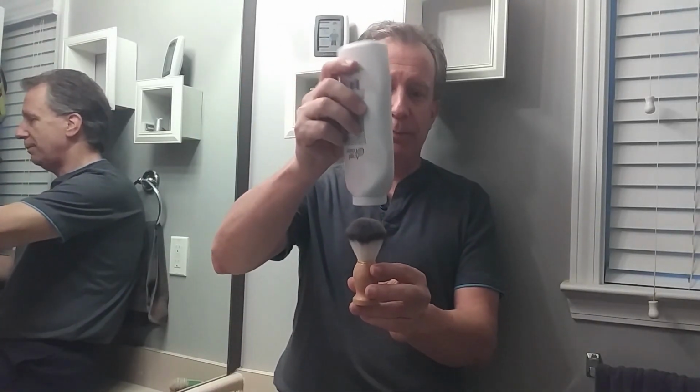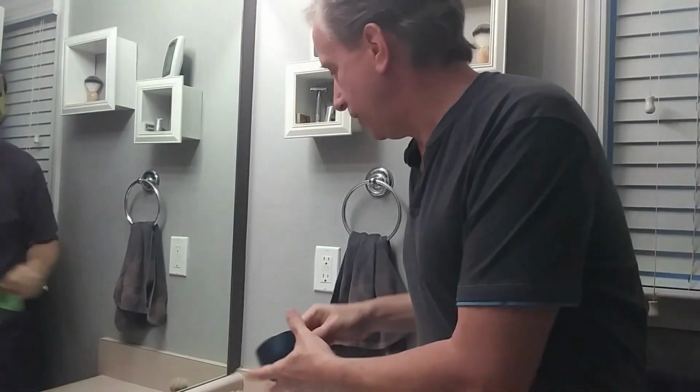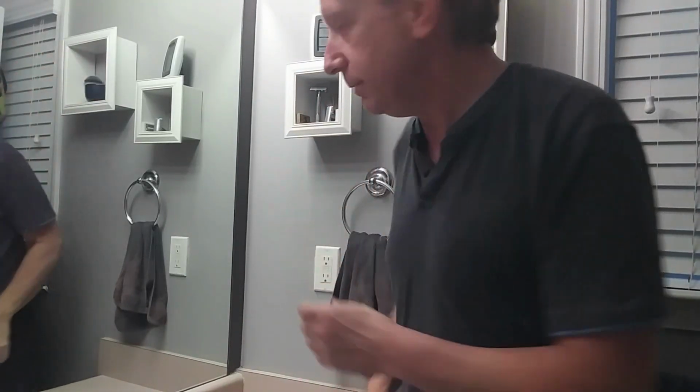Because ladies always had their powder puffs, but now what I do is I just take this and put a little bit of powder in there, and then I just brush it on wherever it needs to go. And this works out really well. Another thing I do, you can see up here behind me, my shaving things, when I'm not using them, actually make nice decorations there too. So anyway, we're almost done.